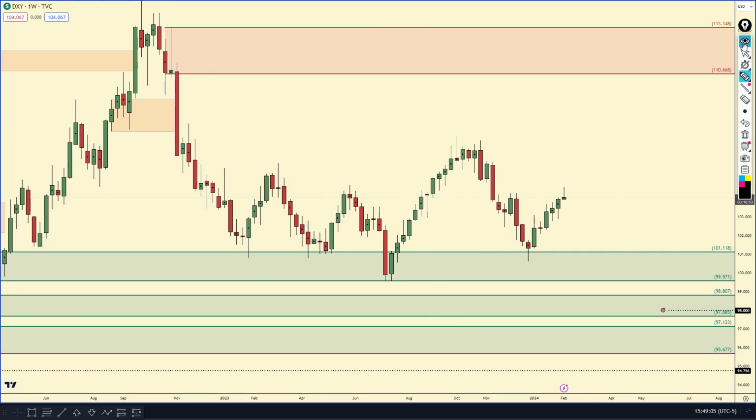So starting the forecast off with the DXY, the US dollar, the most important market in my opinion. You can see clearly we reacted off of weekly demand down below. Now I will be the first one to admit, since it was tested so much down here, I did not think we were going to get this positive reaction off of this zone. But it's been almost 5 weeks in a row of green on the dollar, so we cannot deny that strength.